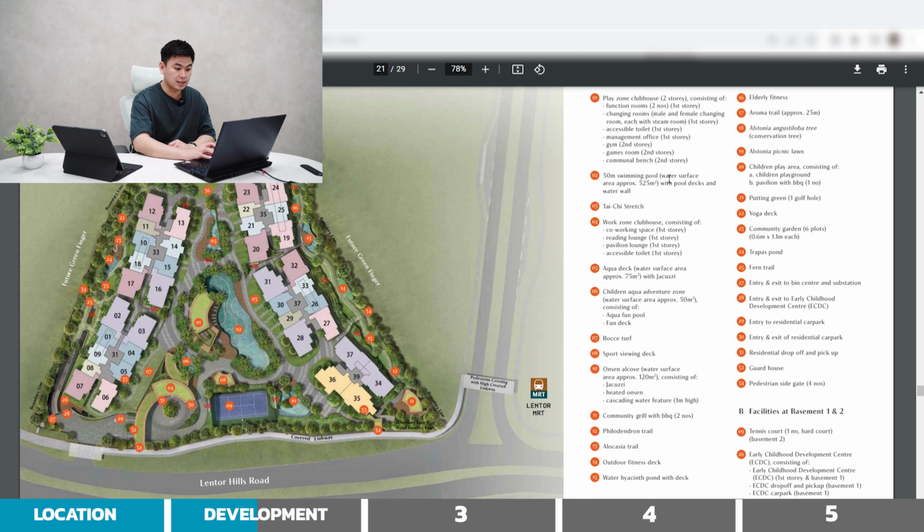In fact, what they say here is that the surface area is approximately 525 square meters. The reason they want to put that is because, again, of the organic shape. They want to show you that it's actually a bigger surface area than what most condo pools will give you.